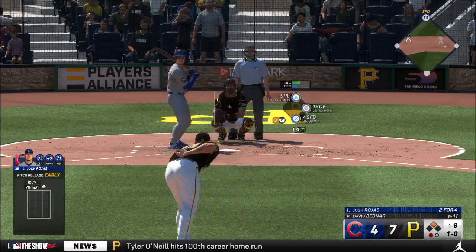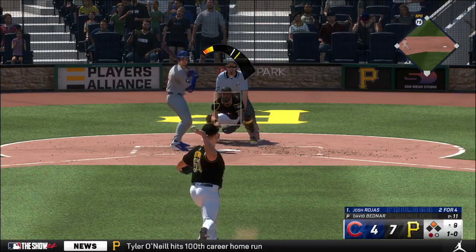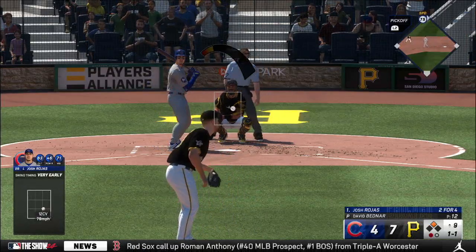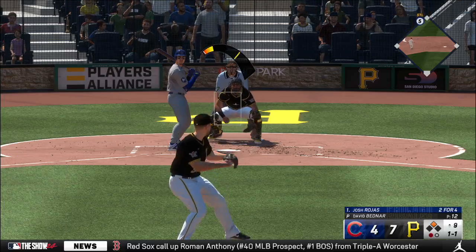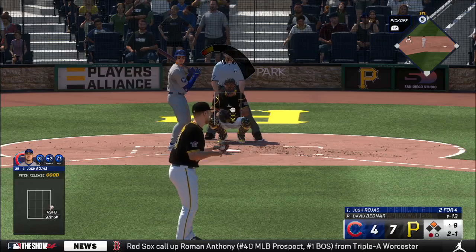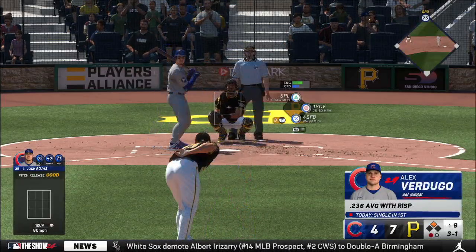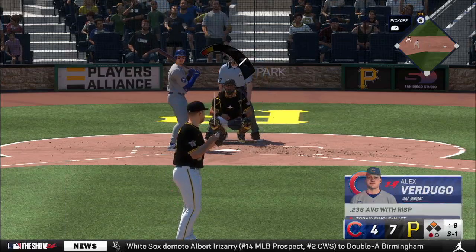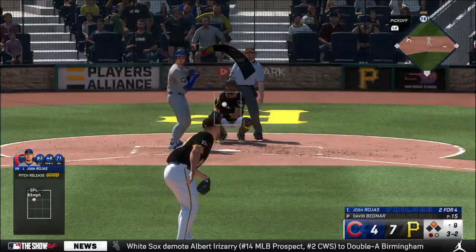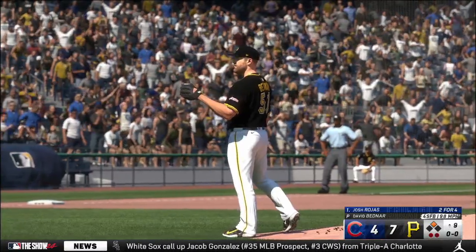Ball 1, no strikes. Kicks and deals. Just missed. And that's downstairs and outside. 3 balls, 1 strike. At the belt and fires. Right through there for a strike. The Cubs trailing by 3 here at the top of the 9th. The punch out there and to a layback.